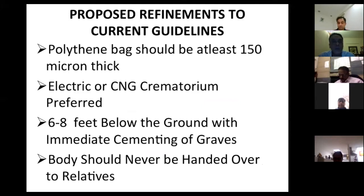If you ask me, the best way to disinfect would have been to send the dead body to the crematorium and cremate it, preferably in an electric crematorium or a compressed natural gas crematorium, which would have been the preferred method. Another recommendation is that the body should be kept at least 6 to 8 feet below the ground with immediate cementing over the graves, which the Indian guidelines have not mentioned.